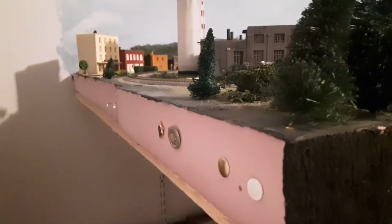How we built this was we put the shelf brackets underneath with heavy duty brackets and 3/4 inch plywood. You can see under the Oregon City area the big shelf brackets. We put 1x4s to support the outside here, and just good old pink insulation foam that everything rests on.